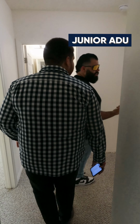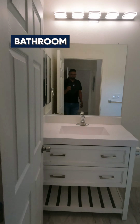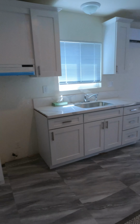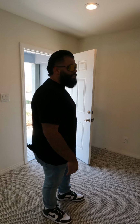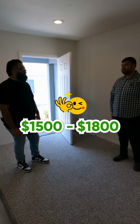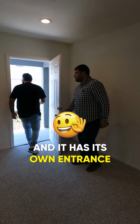So this is the junior ADU, attached to the home. This is the bedroom, the bathroom, and then of course the kitchen and living room area. This is pretty cool. In Baldwin Park, you can probably rent something like this out. It has the kitchen, little living room, full restroom. I'm thinking like 1,500, easy. 1,500 to 1,800. It doesn't have the best upgrades, but it does have upgrades. It's not luxurious, but it is upgraded. And it has its own entrance, which is super cool.